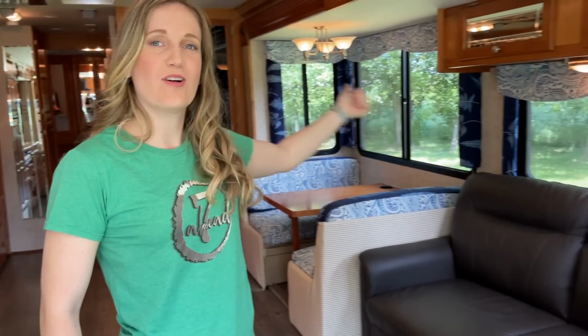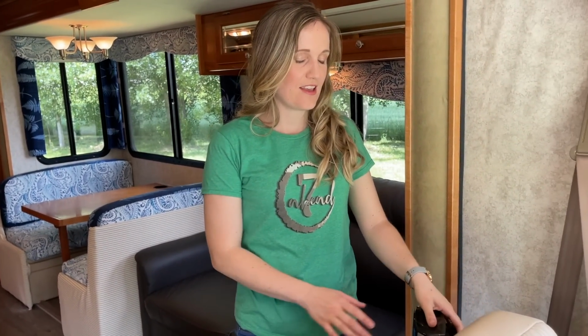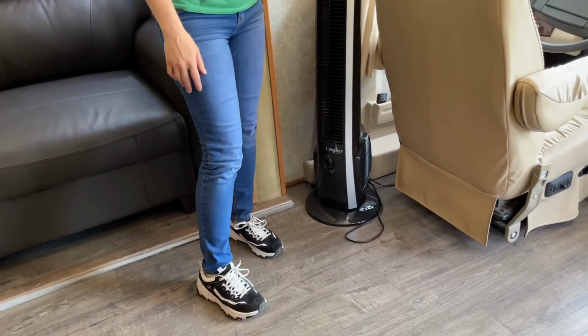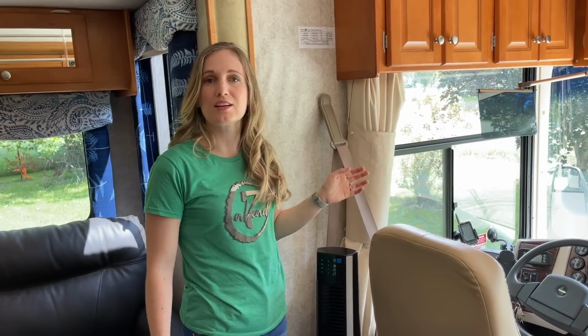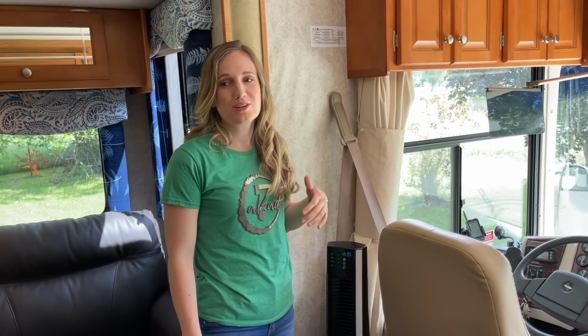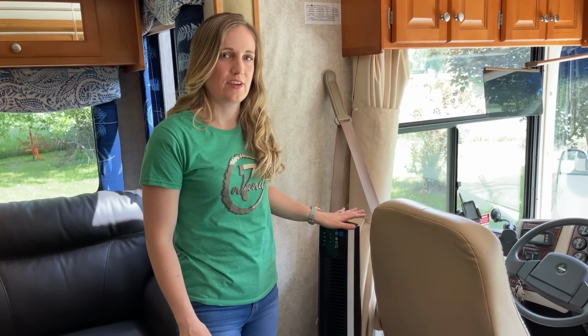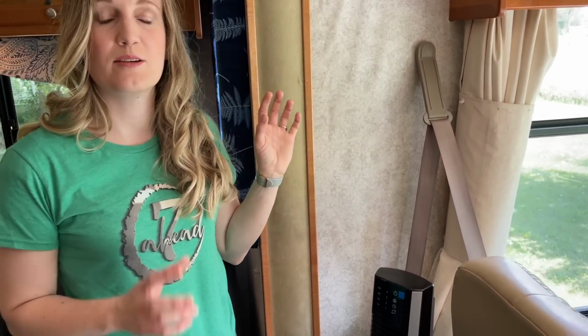I'm just gonna take you all the way through. So right here we have a fan that saved our life, because there are lots of days where we don't want to run the AC, whether it's because we're not connected to power, or it's just not that hot, but it's still really nice to have a fan. This is really small and sleek and has a big powerful blow.